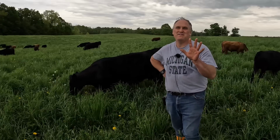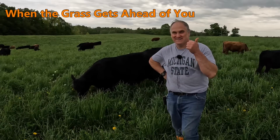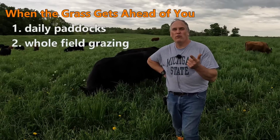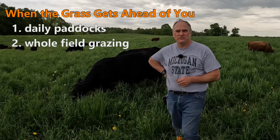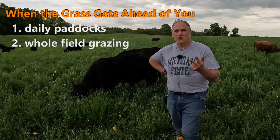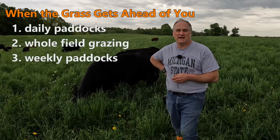I consider 5 major approaches to action when the grass gets ahead of you, and they are in order. Number 1, start daily paddocks. Clamp your pastures way down, move your temporary fences every day. Number 2, keep whole field grazing. Keep them on, for us, usually about 5-acre fields. Absorb the extra trample that they're going to make on over mature grass. Number 3, go to something in the middle, say a weekly paddock, and then gradually bring your paddock size down as the grass continues to get ahead of you.